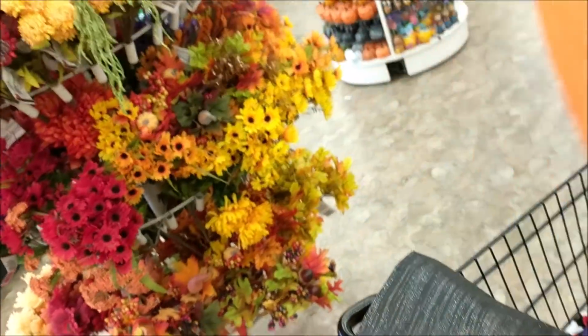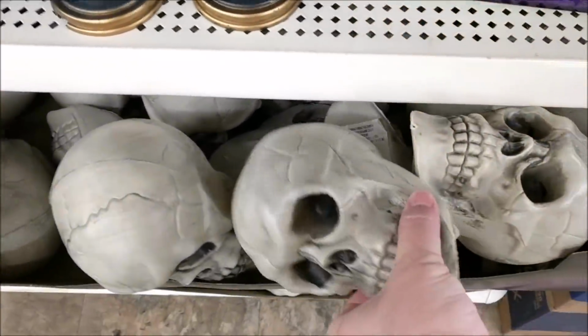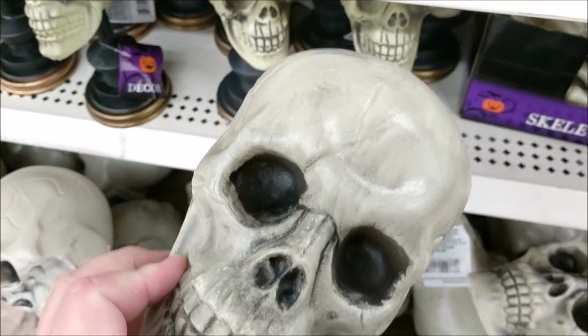I remember coming across these last year. So I found them in orange and black. They do have some sort of metallic thread running through them in silver. And if you do a tablescape for Halloween, I hope you can find them.